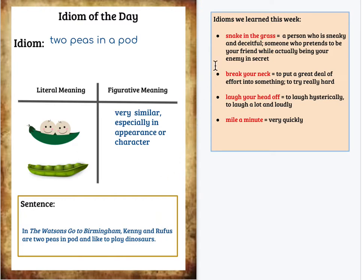This week, again, we learned snake in the grass, a person who is sneaky and deceitful. We learned break your neck, to put a great deal of effort into something, to try really hard. Laugh your head off, to laugh hysterically, to laugh a lot and loudly, like the dad does when Byron's lips are stuck to the mirror. Mile a minute, to do something very quickly. Rufus talks a mile a minute in the text.